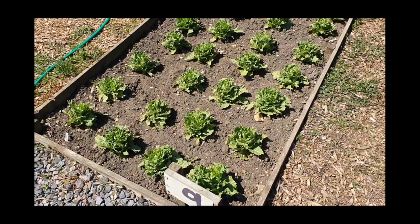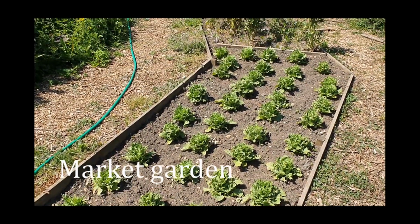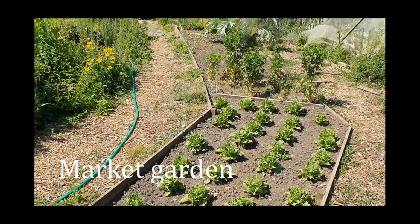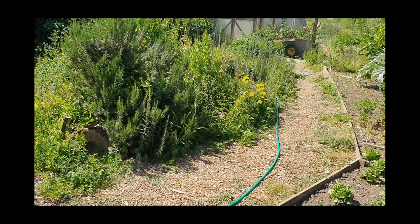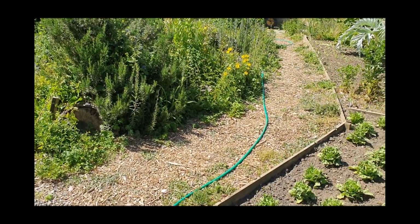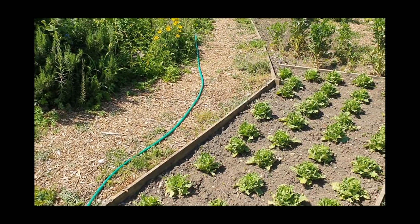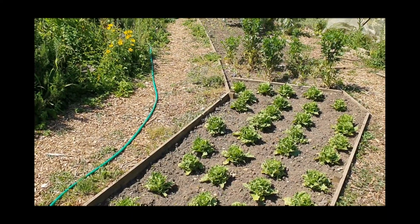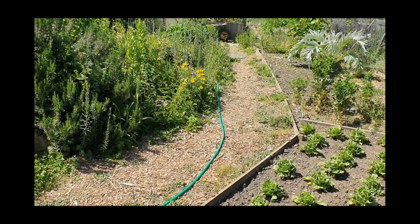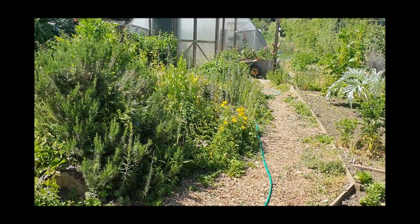Oh, thank you, Simon. And beside the polytunnel we have our market garden where we grow vegetables and herbs to sell on the farmers market. Growing herbs beside vegetables is an important part of companion planting. So many herbs give off aromatic compounds which the pests don't like. We grow everything in an organic way.